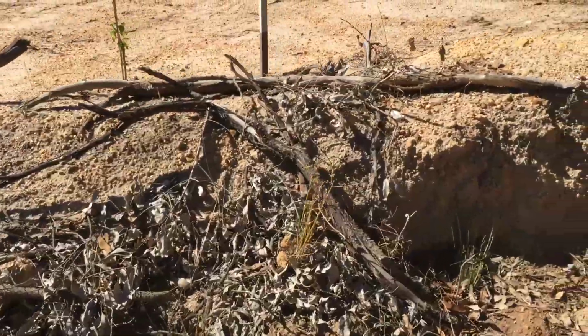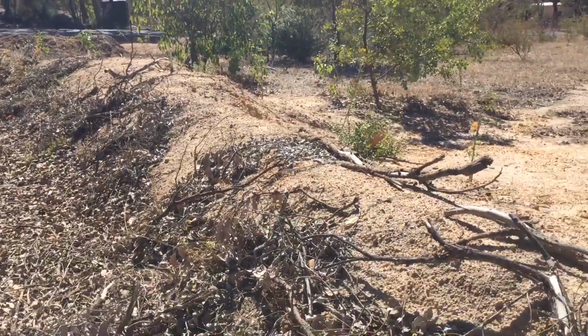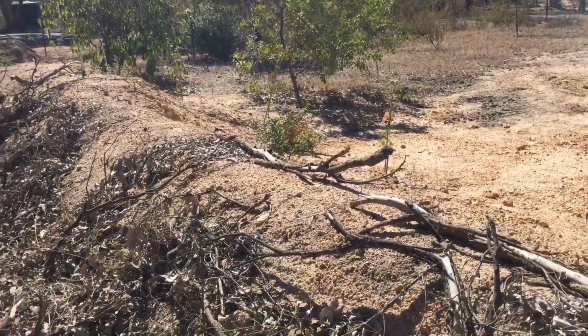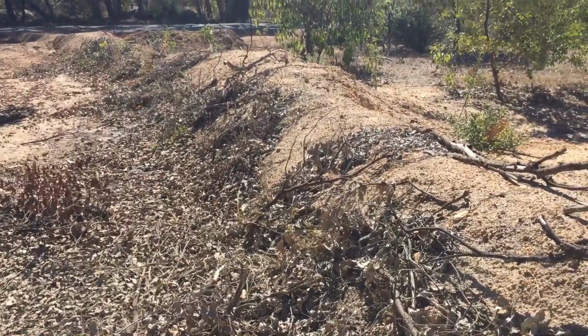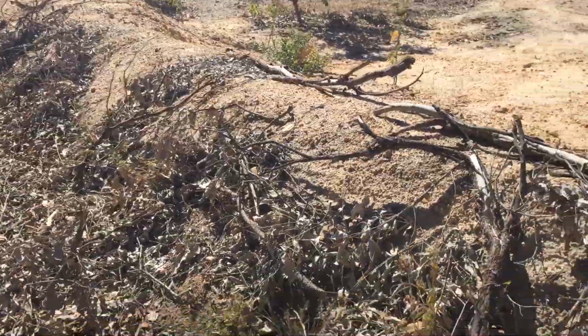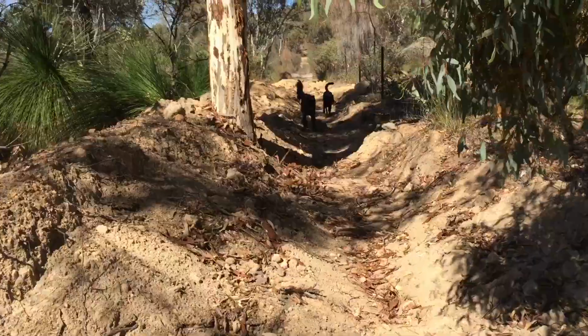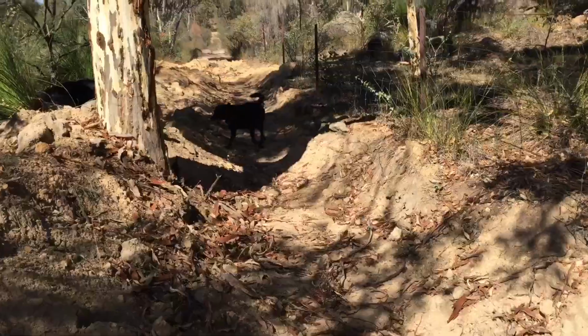Look, we're certainly struggling, but I don't know, I reckon we'll be alright. All we need is one decent rain. It's been about a month now since the last rain. And we'll be back in business.